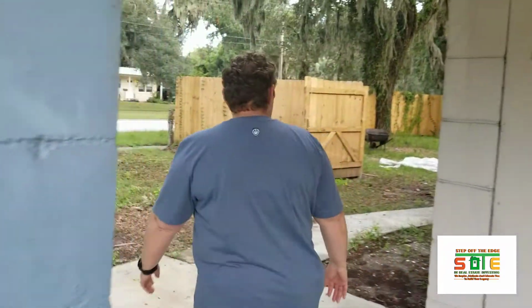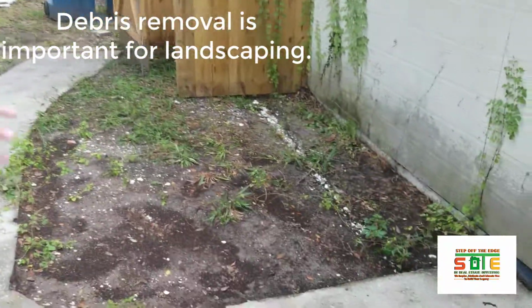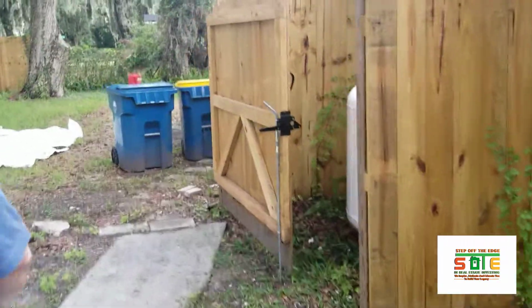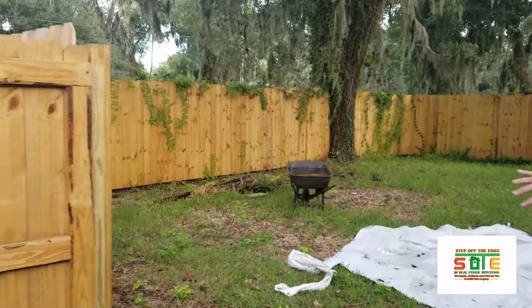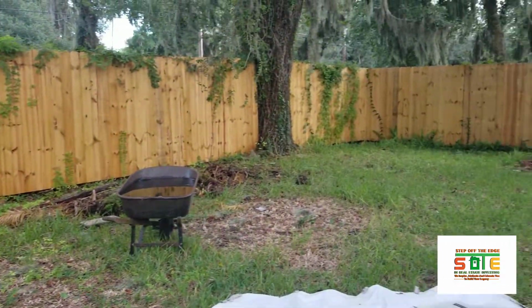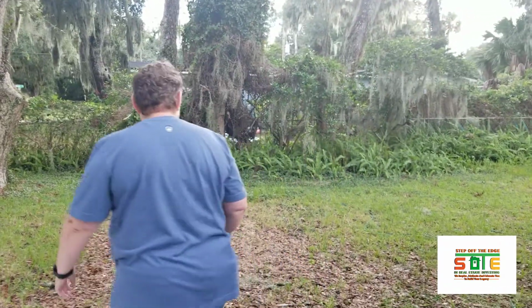There was another tree over here and a bunch of debris here. All around the house, they're going to clean up everything, clean things off of the house. And on this fence, they're going to clean up all the things that are growing along the fence line. You can see all this trash and debris. They're going to clean that up and get rid of that for us, and clean up all the leaves that are in the yard.